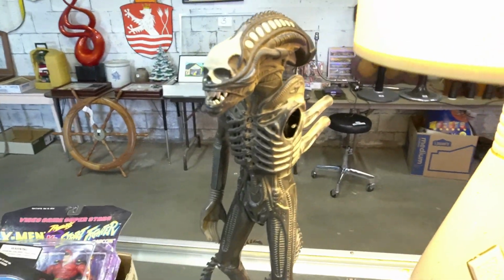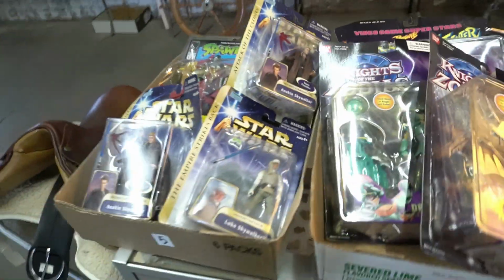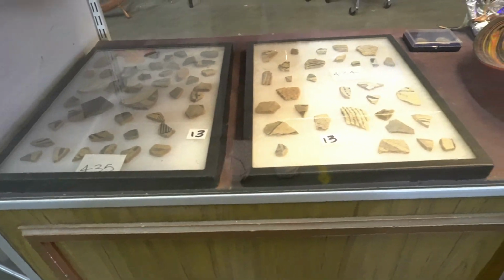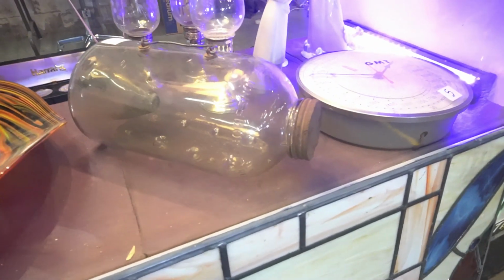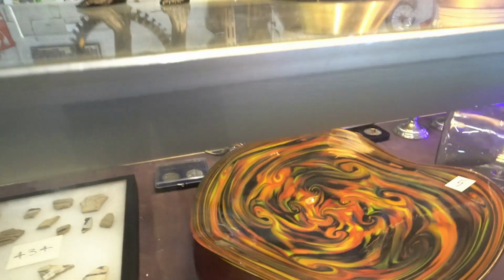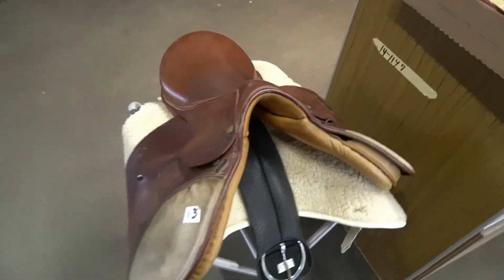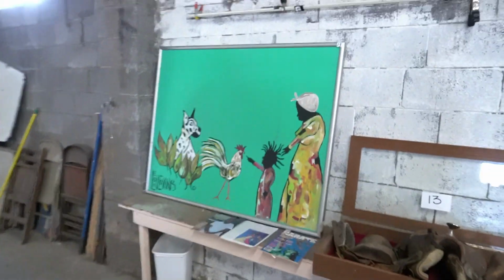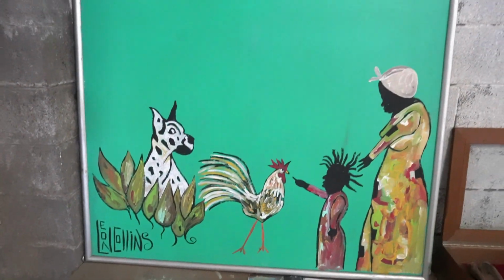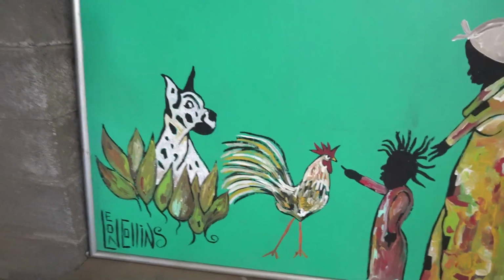Poor guy, he's lost his arm still. Knights of the Zodiac, X-Men, and some Star Wars and Spawn. Looks like Native American pottery shards. Cool. Minnow trap. It's the real deal, not a reproduction. There's a Spaceman G.I. Joe back there. Looks like some sort of dressage or hunter jumper English saddle on the stand. Oh, folk art piece. That could be something. Leon Collins. Pretty neat.